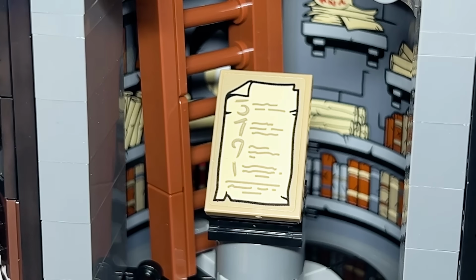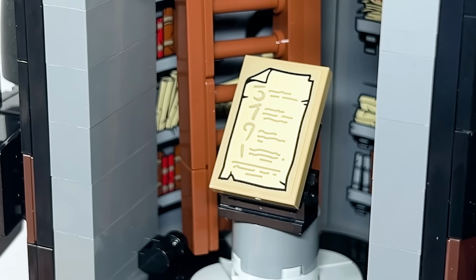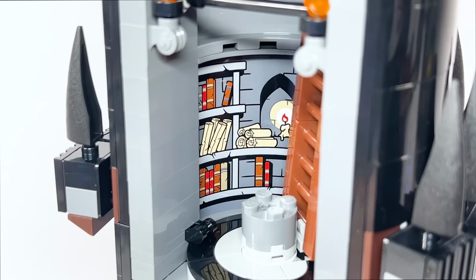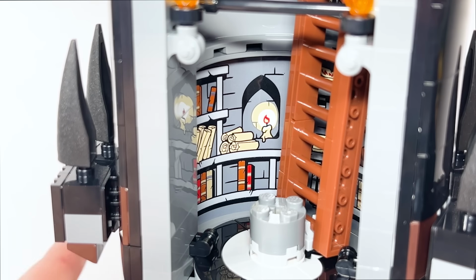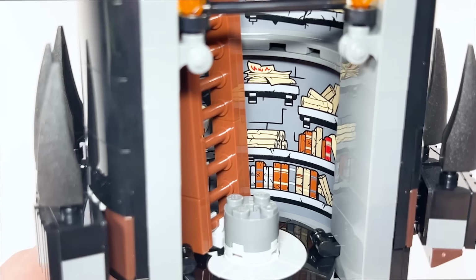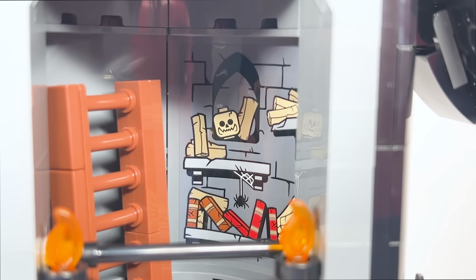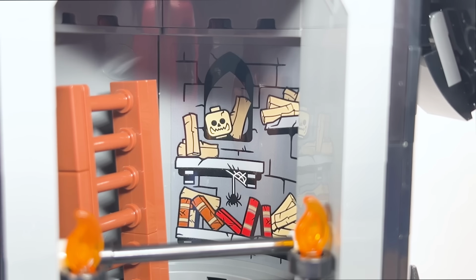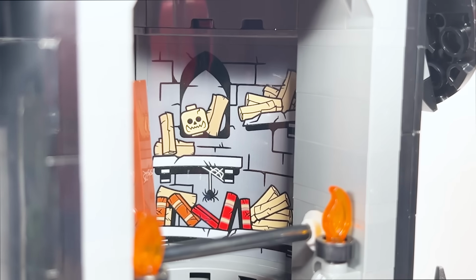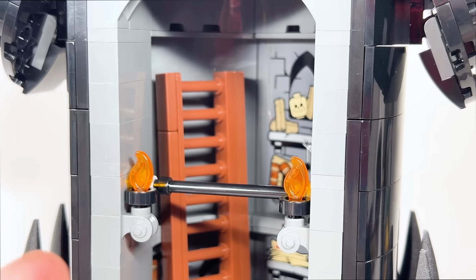Also, 1973 is the year that Tolkien died. So that's a really cool reference that they have here on that piece of paper. Just going to remove it so that you get a better look at the sticker in the back. Again, I did show you the sticker sheet before, so if you want to see this without having to look around corners, you can go back and look at that. This one's got a skull there in that little crevice and a spider, and then again some more books and scrolls, and you've got that same design there for the candles going across here.